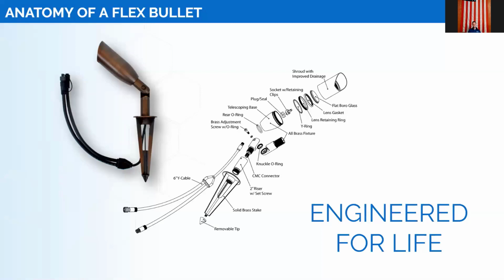And every time we go back to the factory and we manufacture, we're looking, how can we tweak it? How can we make it better? What are some of the things that the dealers have told us in the field that we can improve upon? And we don't only do that for the MR16, we do it for all of our products. So we engineer these products for life.